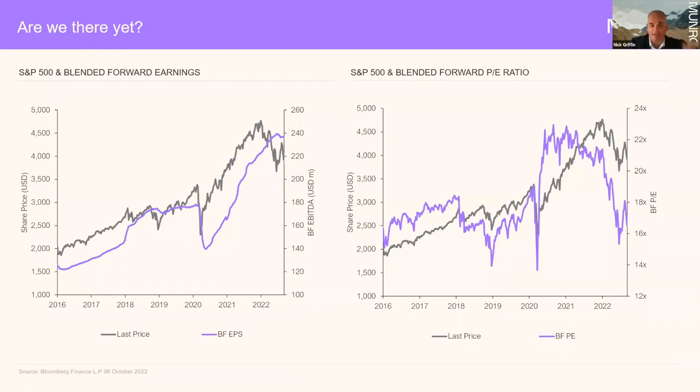And so when you think about this cycle, this is a good way of thinking about, are we there yet in terms of the market? Has the market bottomed or could it go a bit lower? And when we look at this at Munro, we're just simply looking at the maths. And so what we're showing you here is the S&P 500 since 2016 to today, and the purple line is the P/E multiple over that time horizon. And on the left here, this is the S&P 500, 2016 to today, and the purple line is the blended forward EPS of the S&P 500.